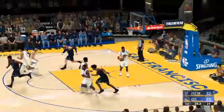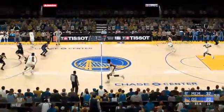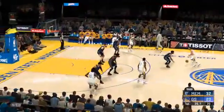And so Jackson nails both of them. And they've been the more physical team offensively, seeking contact, looking to score in the lane, and getting to the line.